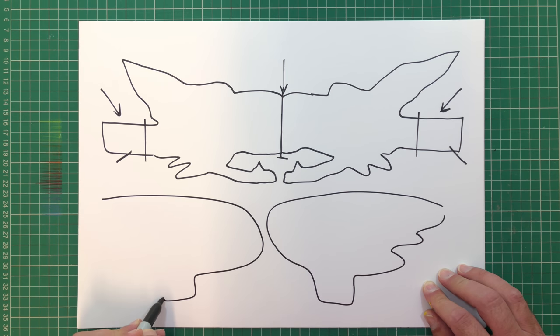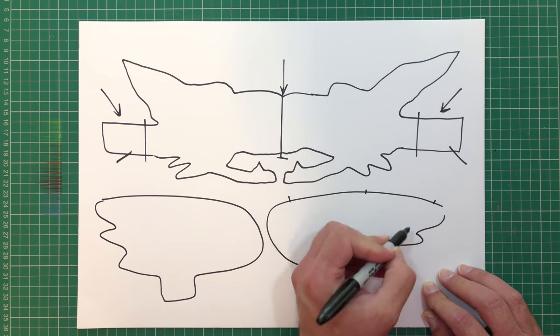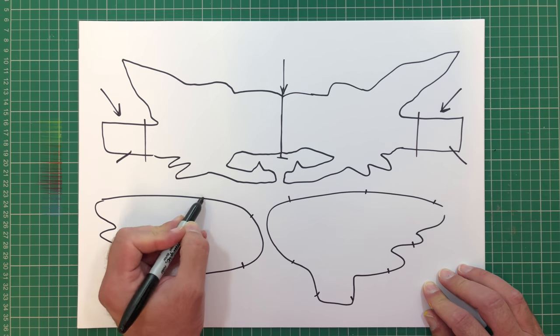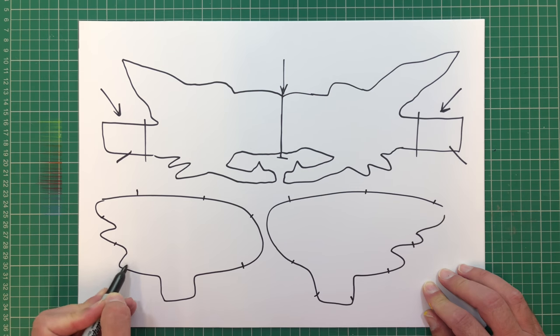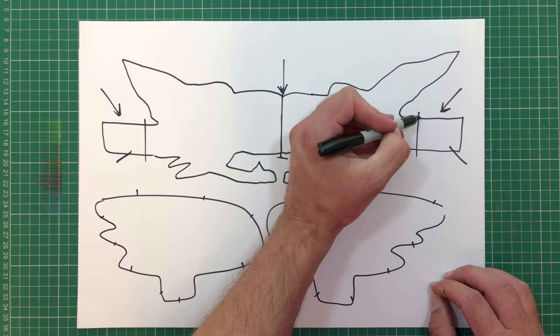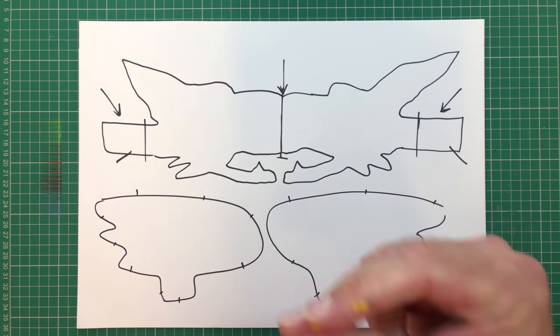And these are all going to be printed professionally and die cut. And that basically means that you can pop them out really easily. They've already been cut up, tiny little notches, so that you can just pull them straight out. Okay, so this was the initial idea.